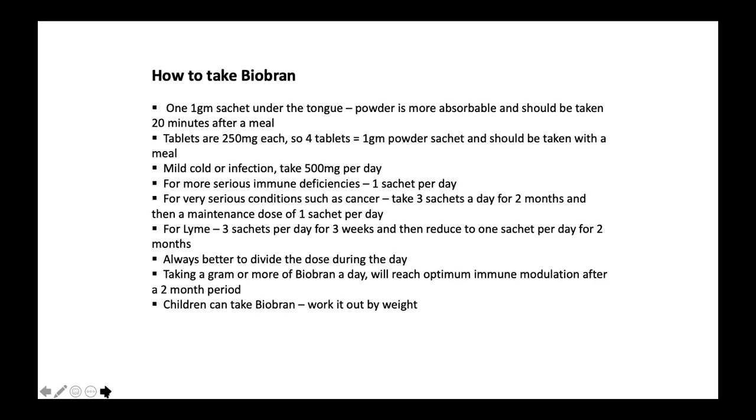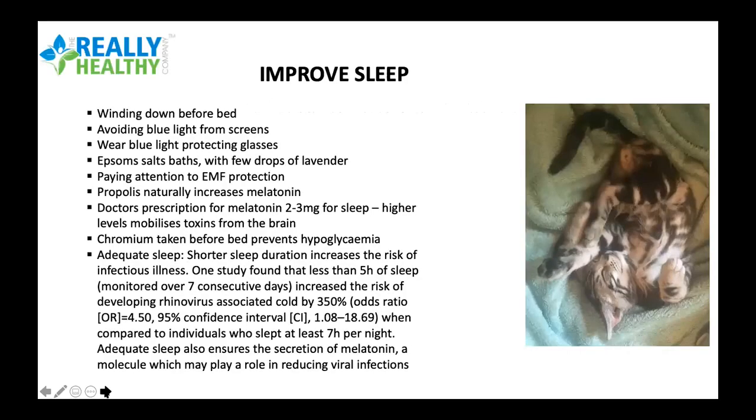If you have a cold or infection, you can take 500 milligrams a day. But for more serious infections, you can take 1 sachet a day. For very serious infections, or if you really feel like you are coming down with a massive flu or something, you can take 1 sachet 3 times a day for a couple of weeks or months. And that can be very, very useful. And children can take Biobran as well. So it's very useful to take.